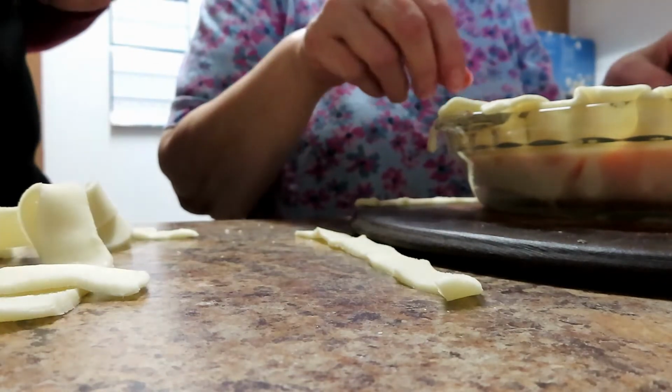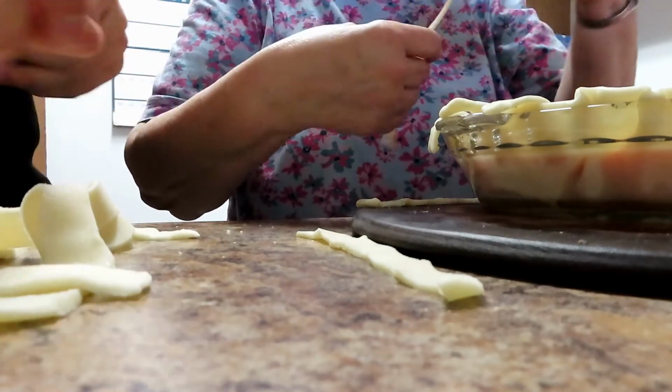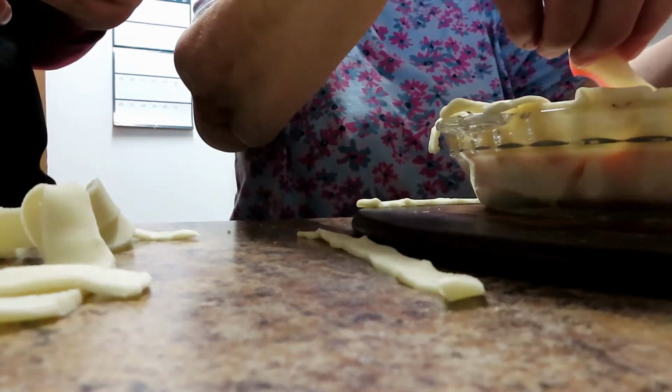Oh, you guys. This was going to be so good. Oops. I hate the feeling of pie crust.